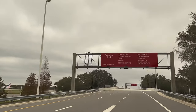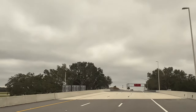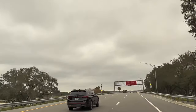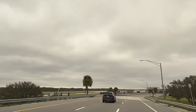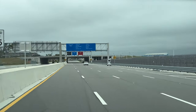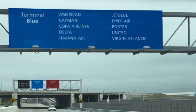So as you're coming to the airport, you're going to want to pay attention to the color of the signs and the airlines that are on each of the colored signs. There's a red sign and then there's a blue sign that will approach. You'll want to follow the lanes to your drop-off or pickup based on the airline and the color it's associated with. As we approach further, you'll see the blue ones come up and what airlines are associated on the blue side. Here's a sign for the blue terminals and the airlines that are associated with it.